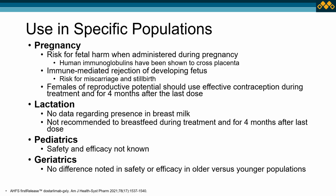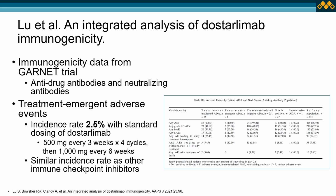And then for pediatrics, we don't have safety data in this population. For our geriatric population, there have been no noted differences in terms of safety or efficacy in comparison to younger populations. I did also want to briefly talk about immunogenicity in the presence of anti-drug antibodies as well as neutralizing antibodies. And this was looking in particular at the rate of immunogenicity from the GARNET trial. And these neutralizing antibodies and anti-drug antibodies have been shown to affect both the safety and efficacy of immunotherapy treatment.